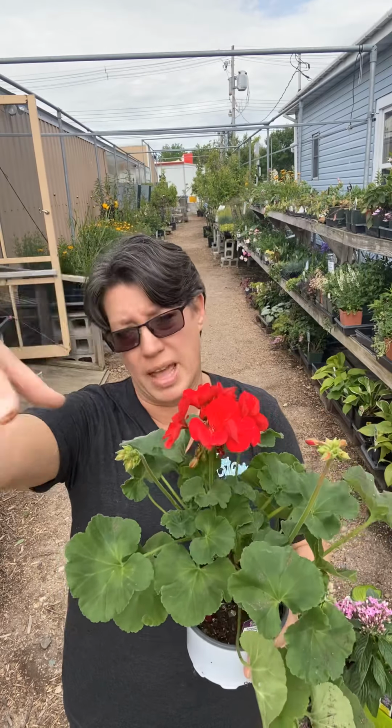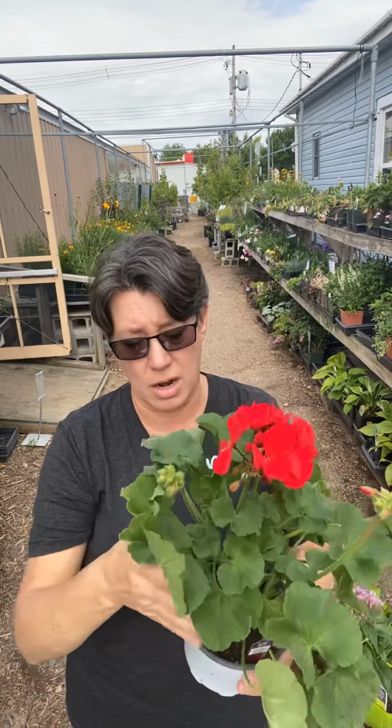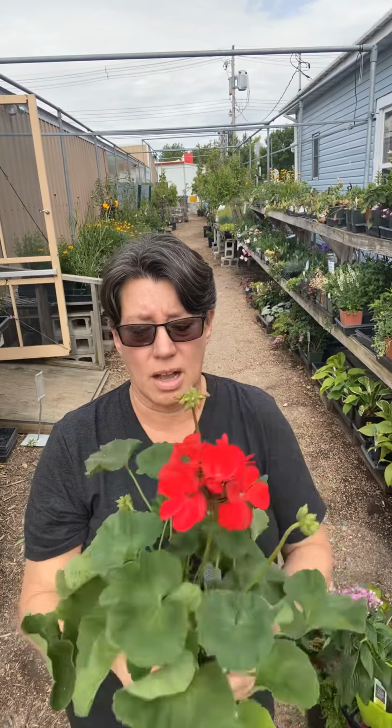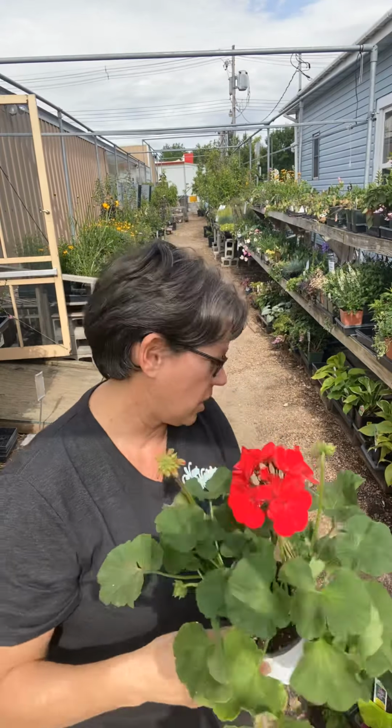Don't water your plants up above. They're going to last a lot longer and get a lot healthier. Always water your plants down below. That way it doesn't cause disease or rot on the leaves and bug infestation.